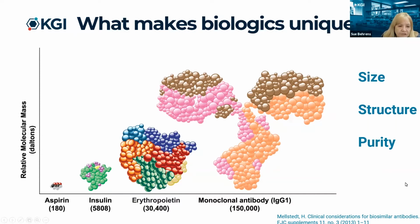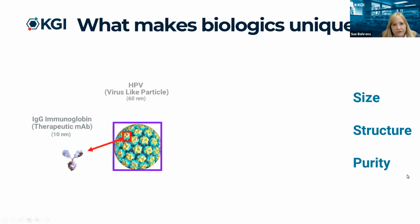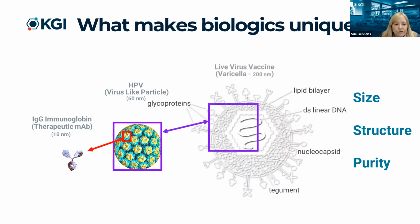In addition, this is just in a molecular space. If we start to look at a little bit bigger than the molecular space, and we take our biggest molecule, the monoclonal antibodies, and we start comparing it to particles, for example, a vaccine particle for human papillomavirus, you can see that it's much, much larger, with much more challenge in structure and size, purity, and even more so when we move to the live virus vaccines, where we're trying to keep this live as well. So when we move from molecular into the space of biologic products and particles, we start to add more challenge.